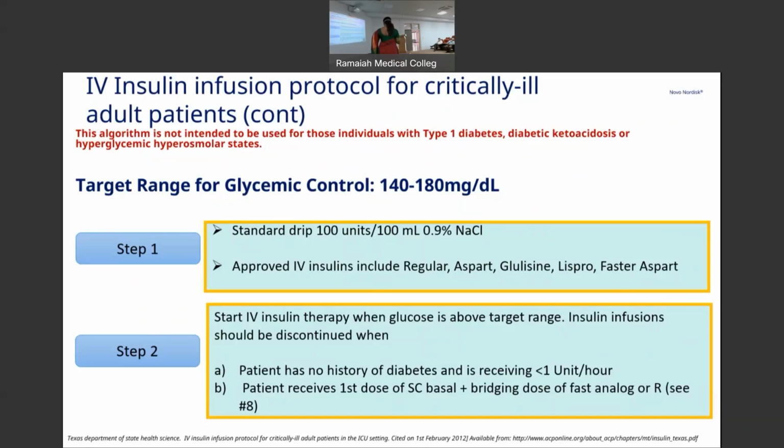And once you start your IV insulin, what should you do? Should you check sugars? How often should you check? 1 hour, 2 hours, or what do we choose? It would depend on the sugars that you start with. If you're starting with sugars which are, let's say, 350, 400, you might get away with checking once every 2 hours. But as you're moving closer to the target, maybe you might need to do hourly. Also the sensorium of your patient. If your patient's sensorium is obtunded, you might need to check intensively every hour.